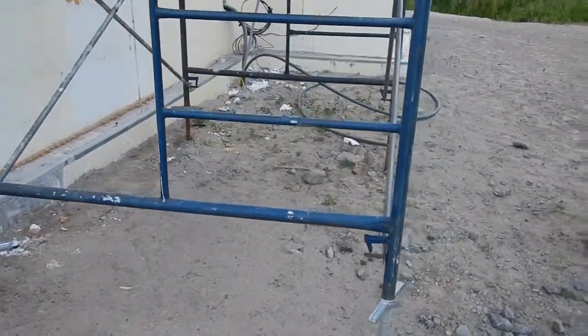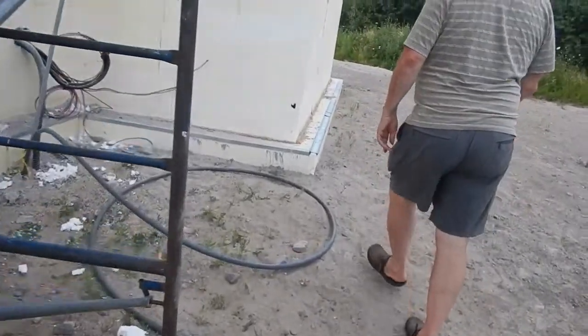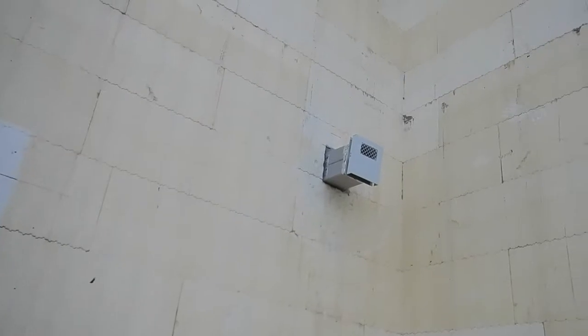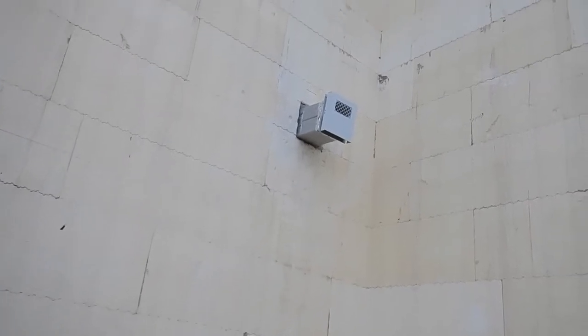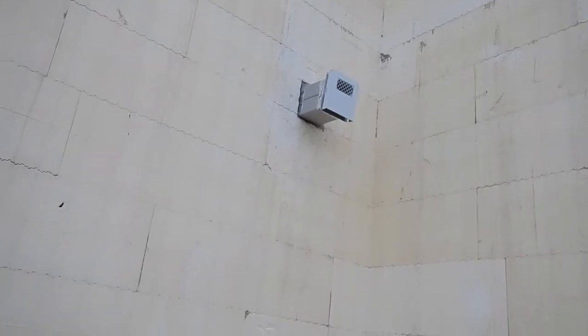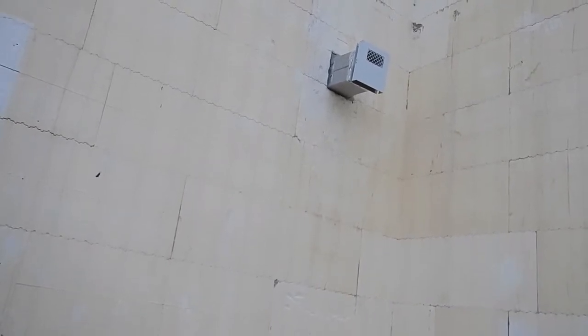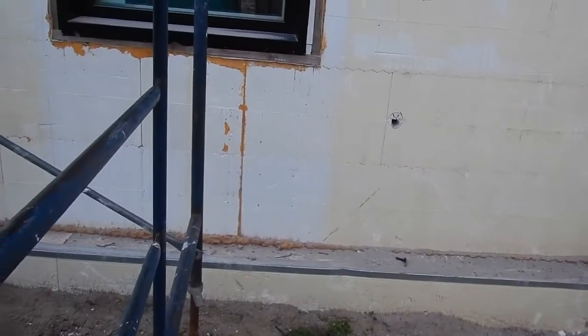And here we see the outside of the energy recovery ventilation system. That's the big box that's sticking out of the wall. Keep in mind that the 8 inches closest to the wall will actually end up being inside the thermal wall that will be installed starting tomorrow, probably, maybe tomorrow, maybe Monday. Another hole there for the outdoor tap.